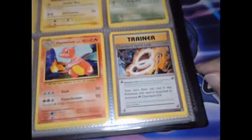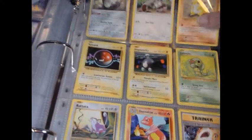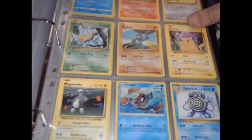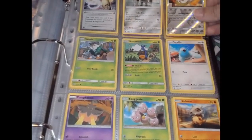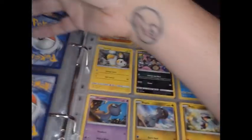Another Charizard Spirit Link right here. Wonder if I have a reverse holo. It's hard to find XY Evolutions right now, unless you get something in a box that you can find, or spend a lot on a booster box. We're gonna see what we can find. There's something that I miss about sleeving also, besides a lot of these reverses.